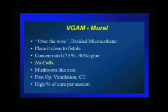The injection is fast, absolutely no venous access here, absolutely no coils here. People have used it many years ago, 20 years ago, and have had hemorrhages and deaths. You should get a mushroom-like cast to close the hole, and post-op, maybe for 24 hours, the baby should be ventilated, kept sleeping, and gently woken up.